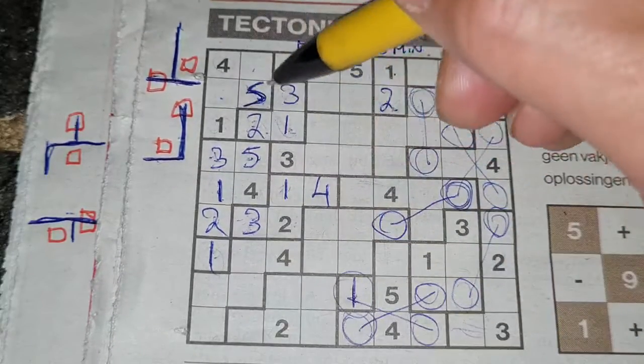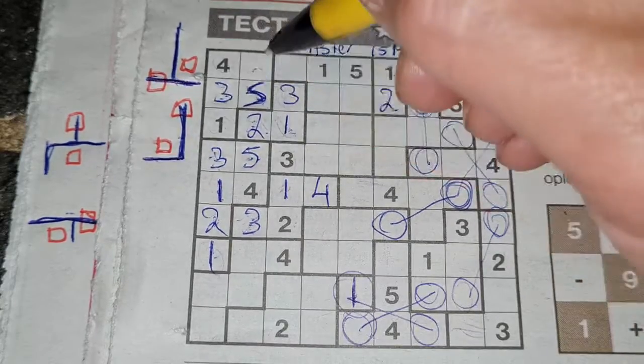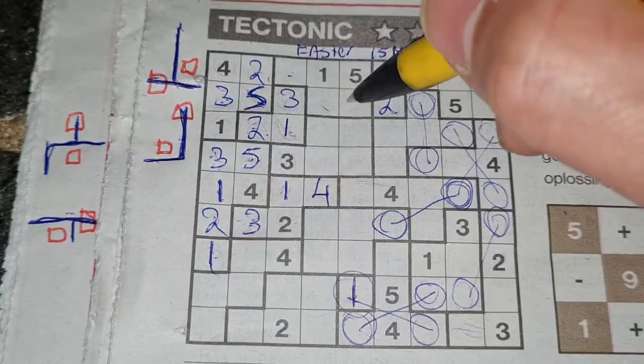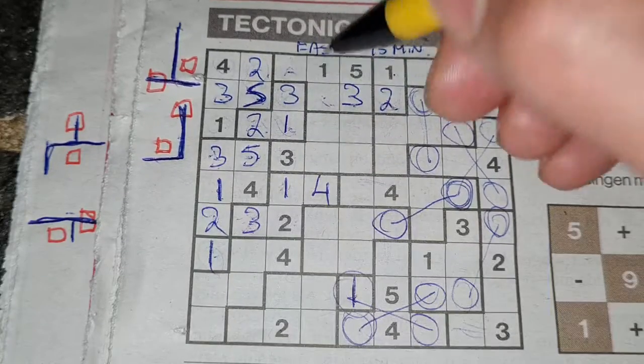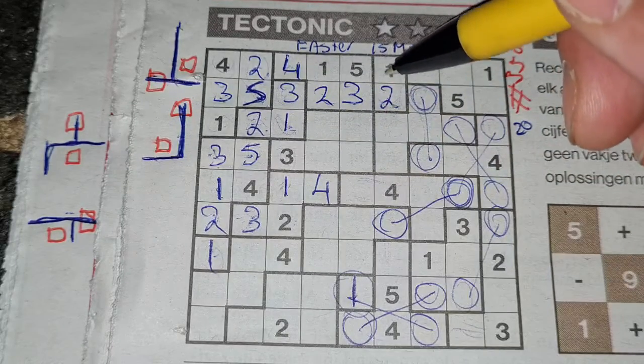2 numbers left in this area for numbers 2 and 3. We see a 3 here, no 3 there. 3 should be here and a 2 goes there. These 2 boxes cannot be a 3, so 1 box left for the 3 should be there. 2 numbers left in this area for numbers 2 and 4. We have a 2 there, no 2 there. 2 should be here and a 4 goes there. Alright.